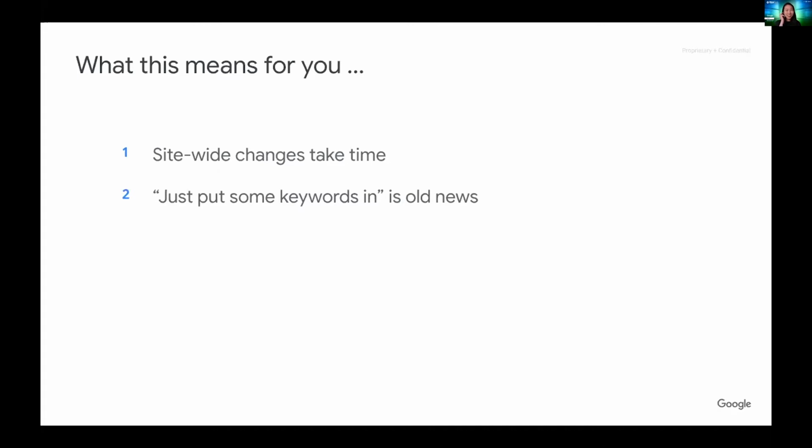So before we move on to the next section, I just want to give you a few more pointers for what all this actually means for you. First, if you're making changes on your websites, or if you have new websites, it could take time for us to notice, depending on how frequently we crawl your pages. But you can use a tool called Search Console to help us prioritize this, and we will cover the tool later on in this presentation.